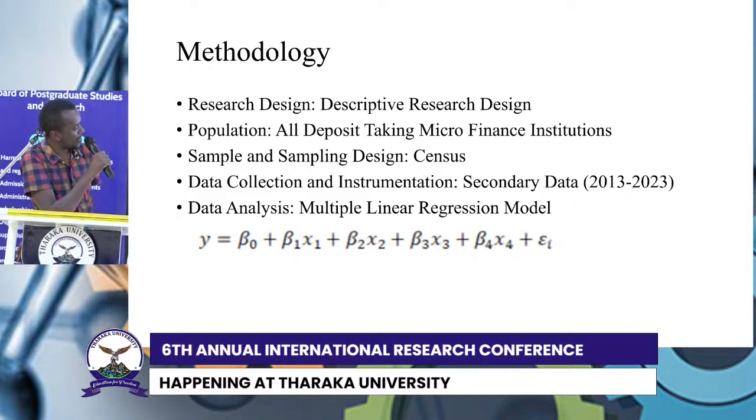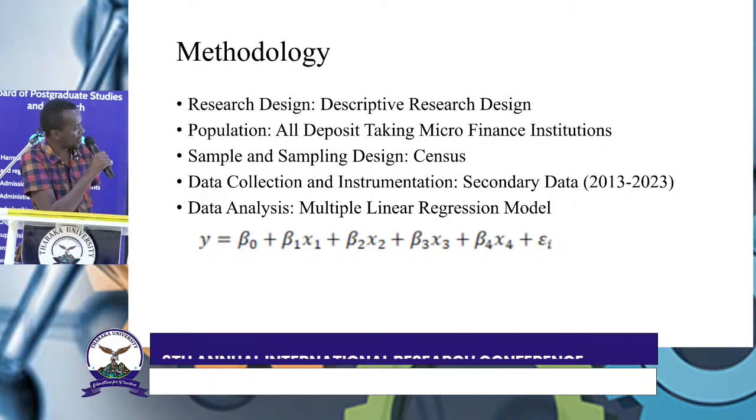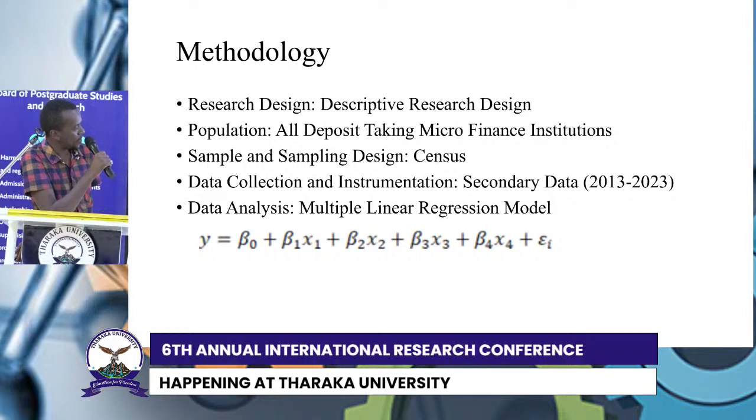For the sampling design, we used a census. And secondary data was collected from the year 2013 to 2023. Data analysis was done through a multiple linear regression model, and that is the model that we used.